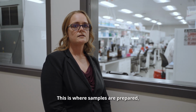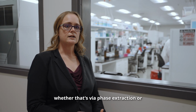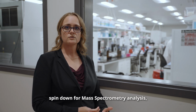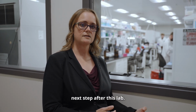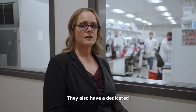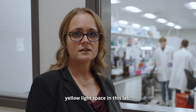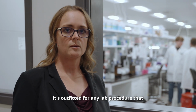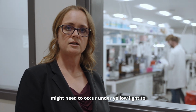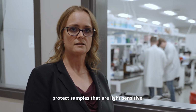This is where samples are prepared, whether that's via phase extraction or spin down, for mass spectrometry analysis, which comes as the next step after this lab. They also have a dedicated yellow light space in this lab. It's approximately 100 square feet, and it's outfitted for any lab procedure that might need to occur under yellow light to protect samples that are light sensitive.